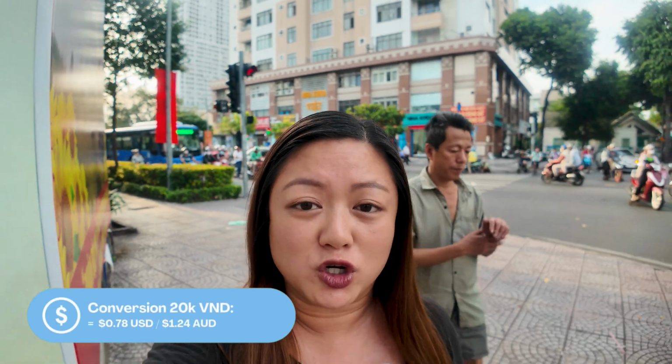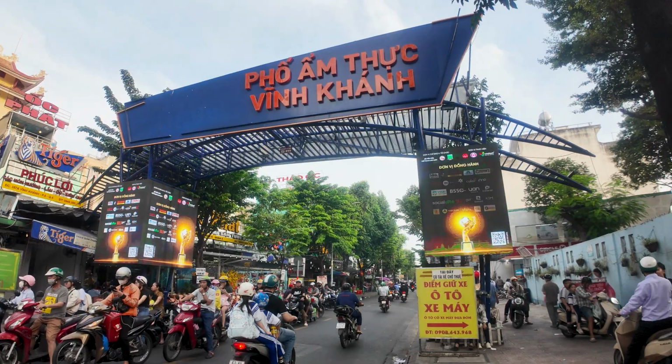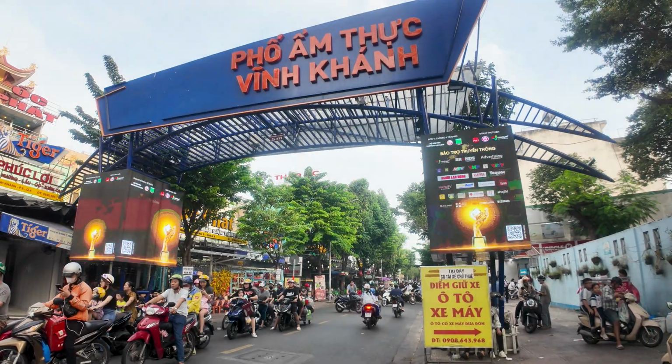Everyone, so today I am in District 4, which I believe is probably one of my favorite districts because I always find myself back here. And I'm here today because I have discovered a place that sells ốc, or should I say a whole street that sells ốc, which is Vietnamese sea snails for 20k a plate. So pretty incredible, and that's what I'm feeling like today. So I've just headed there and I'm in District 4 now.